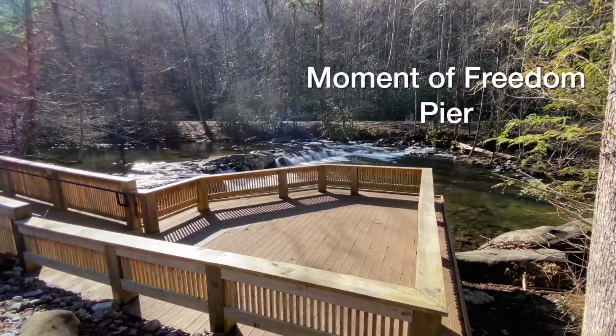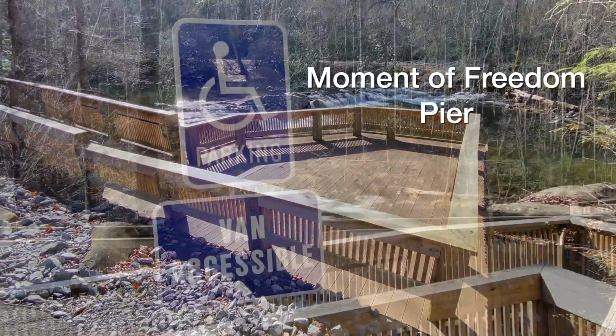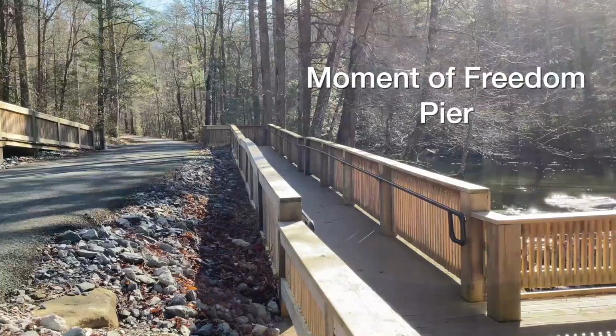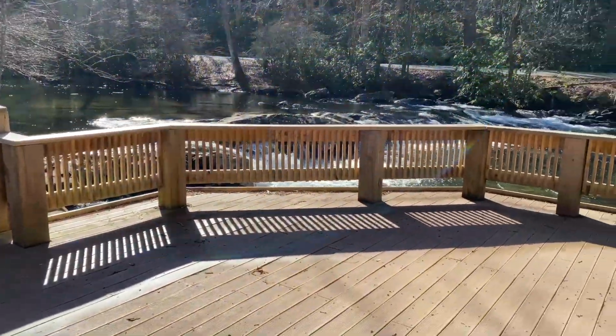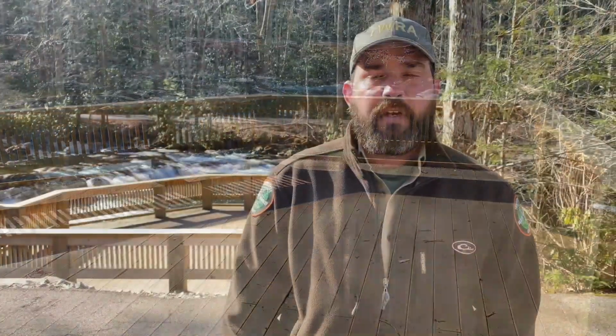Located right outside the gates of the Tellico Hatchery, you'll find the Moment of Freedom Pier. The Moment of Freedom Pier is designed to provide a true stream fishing experience for people that have mobility issues. Handicap parking is available in the parking lot of the Moment of Freedom Pier, as is wheelchair access to the river. While anybody is allowed to fish the Moment of Freedom Pier, we ask that you give priority to those with special needs and require the structure to access the river.